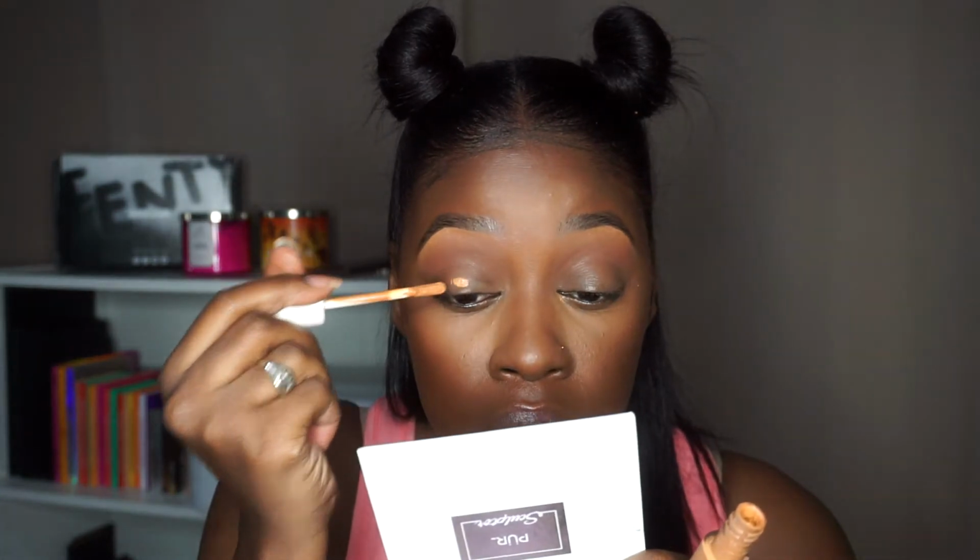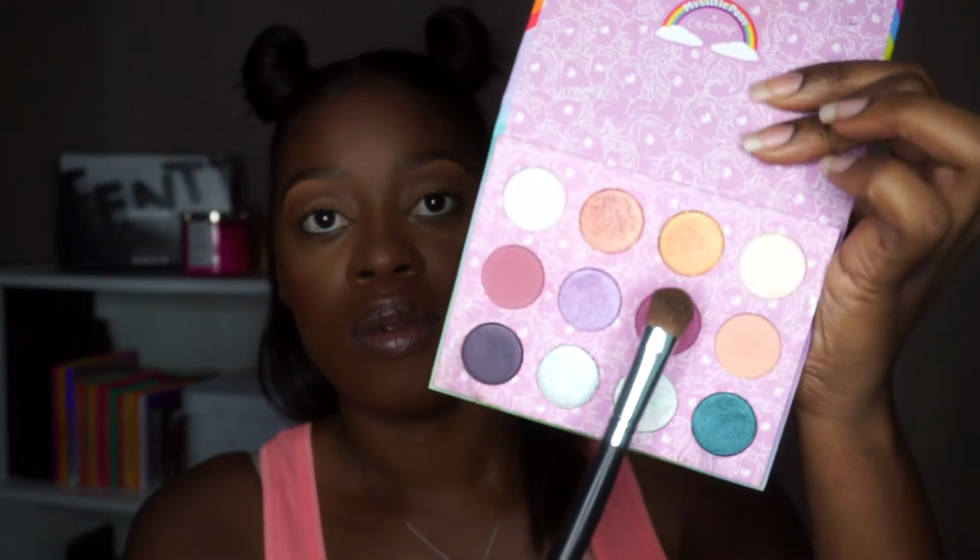I couldn't work with only shimmers. That's like a bridge I cannot cross right now. I need to go in with my concealer just to kind of prime my lids. I'm going to go in with 3 first, which is this gold shade.